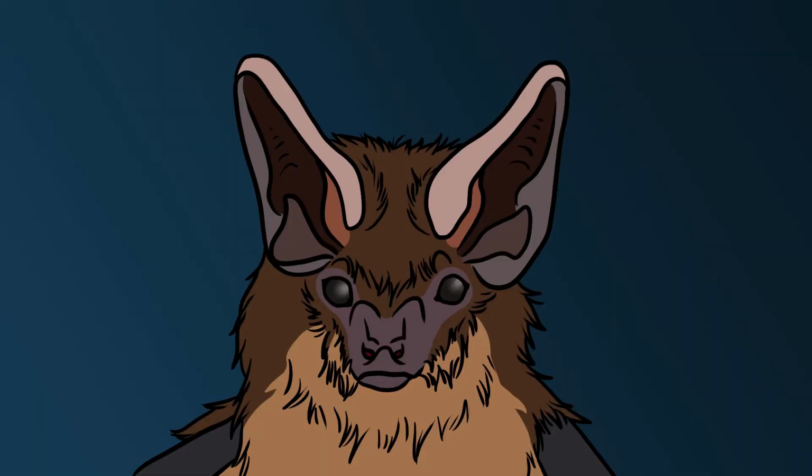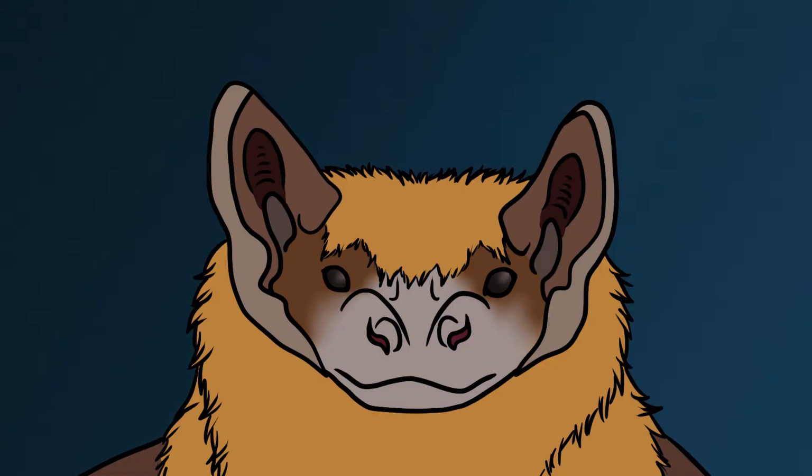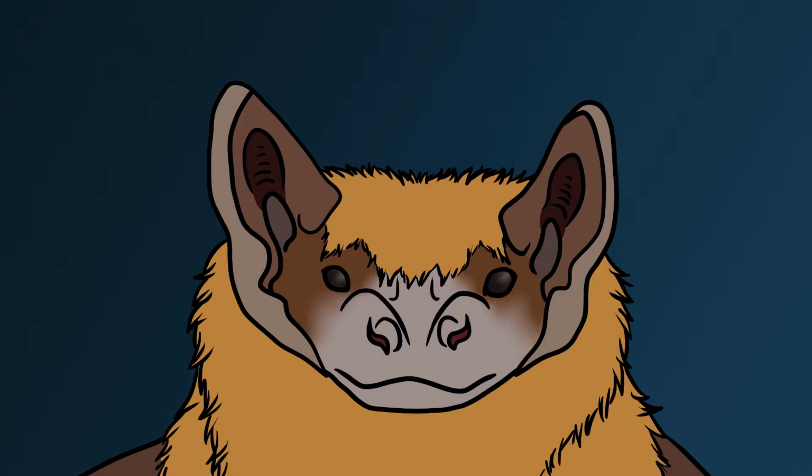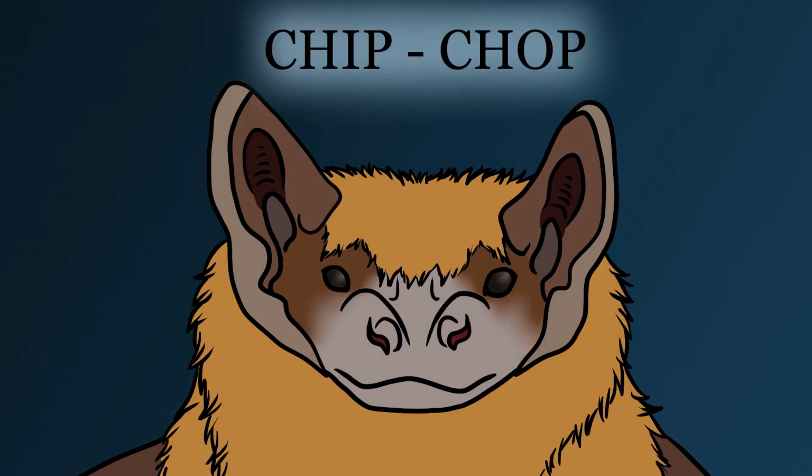The Serotine's call is fairly similar to the noctule and Leisler's bat calls, although a few features can help distinguish them. Noctules make a chip-chop sound, like this one I recorded a few months ago.